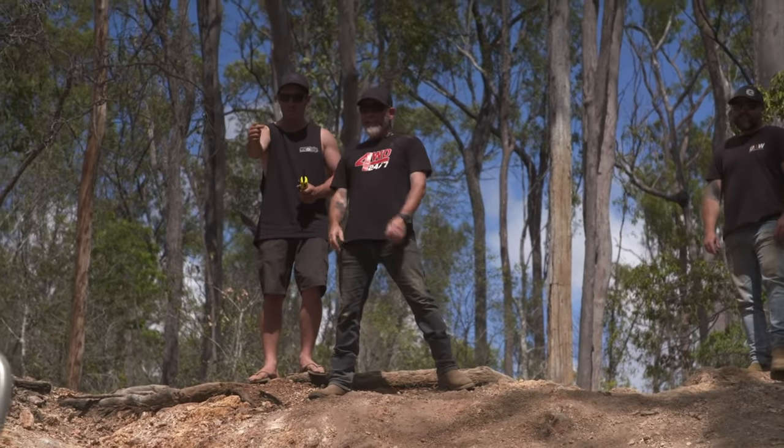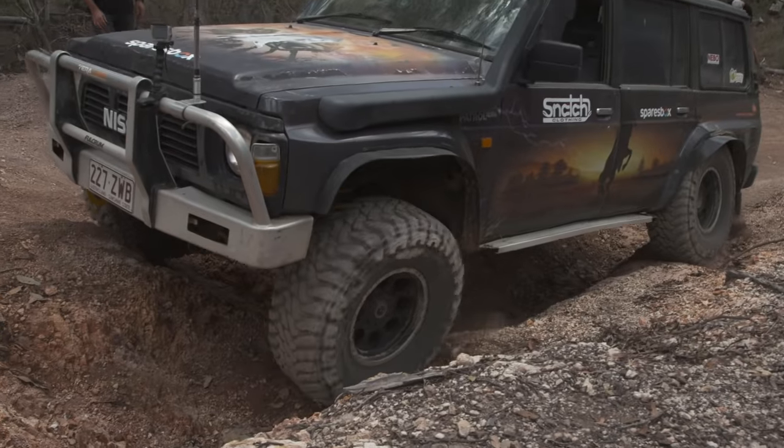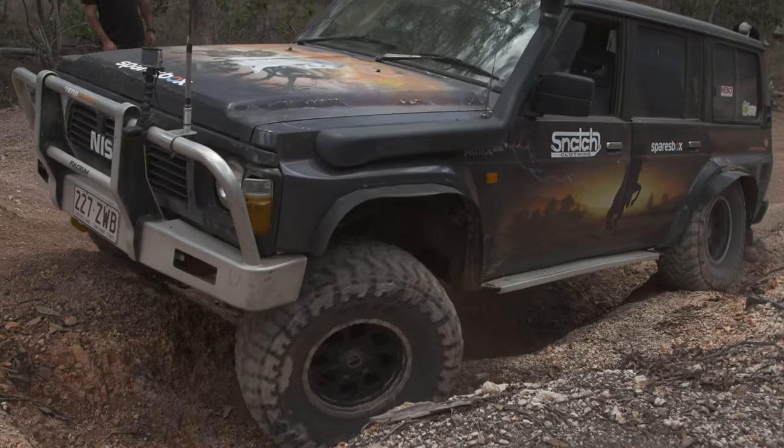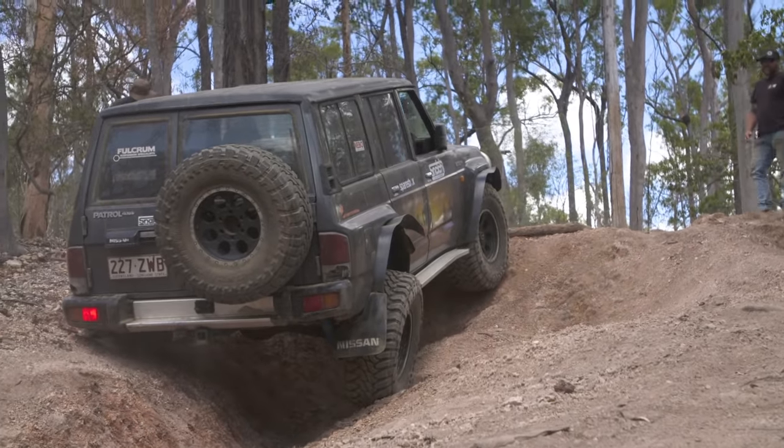You're pretty good, just a little bit that way. I'm loving the line, mate, loving the line. Now, the GQ does have an LSD, but it's got no lockers. So it's important that Jesse keeps all four wheels on the ground or he's going to lose traction. That's so close, just that locker, let me down, eh?